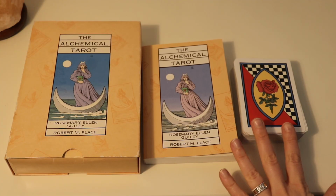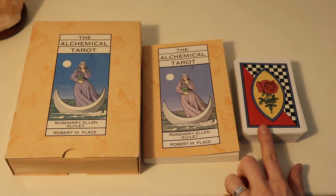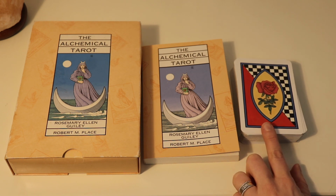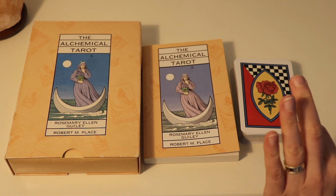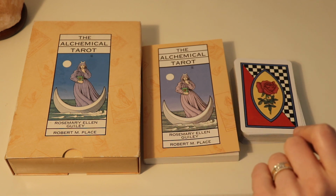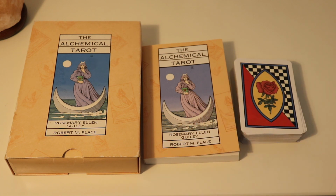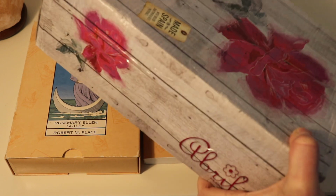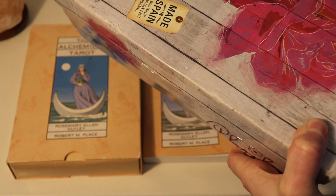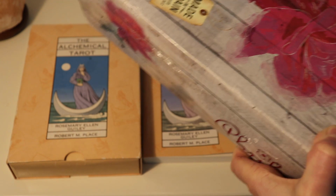So here is the deck, the first edition. I have the 5th one still coming from the US, but it might take a while, but I'm super excited about this deck. But while I was filming this deck, the mailman came, or she was a woman, and the other package is here. So let's rip that open also.